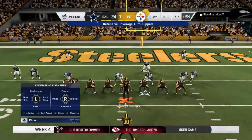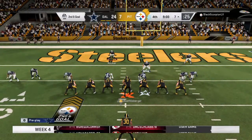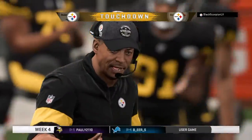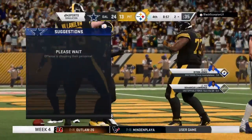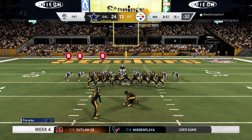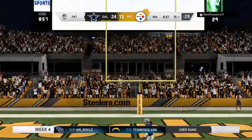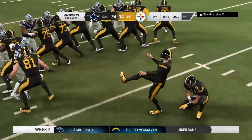The line of scrimmage, the 7 now on second and goal. Roethlisberger will throw. That is caught. It's Juju for the Steeler touchdown. Juju Smith-Schuster, his first touchdown on the year. And the Steelers are able to cut into that deficit. Boswell good with the extra point. And the lead down to 10, 24-14.